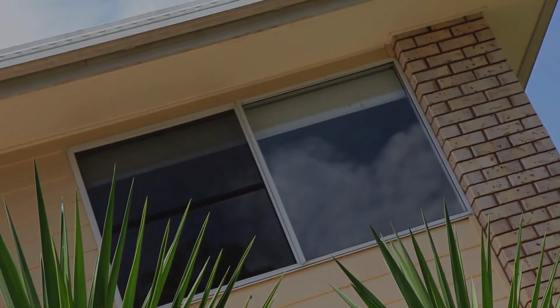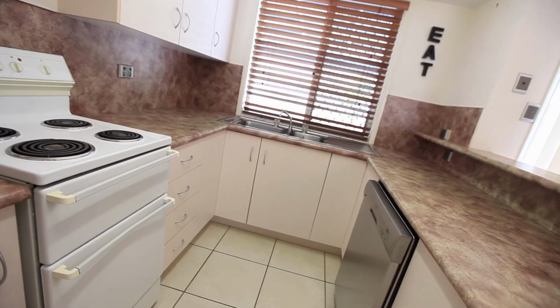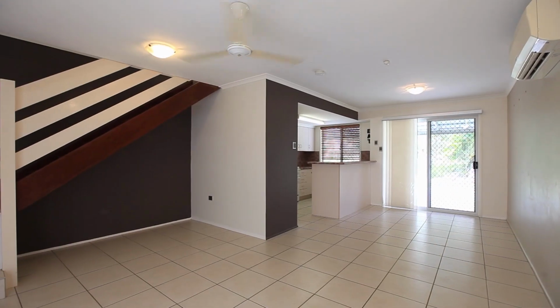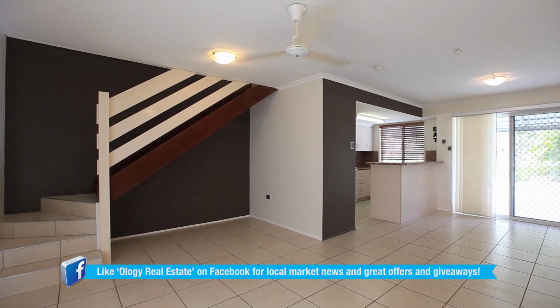Set in a prime position in the heart of Frenchville, Unit 7, 374 Limpus Avenue couldn't be more suited to first home buyers, executive couples, or investors. The air-conditioned, open-plan living and dining areas merge seamlessly for your added convenience.